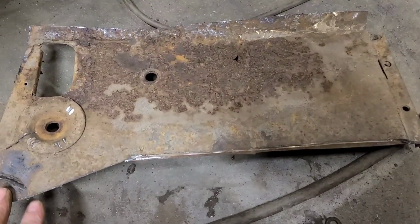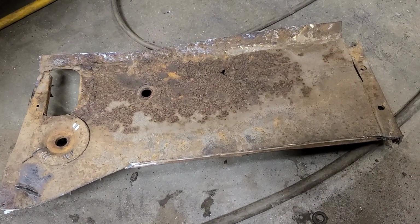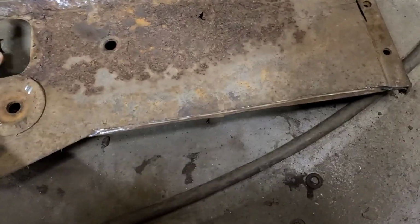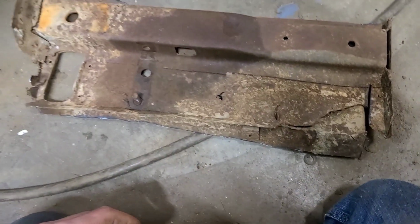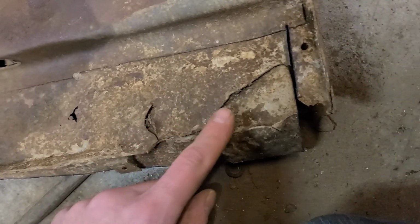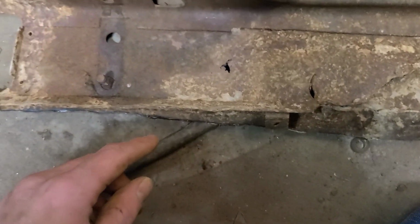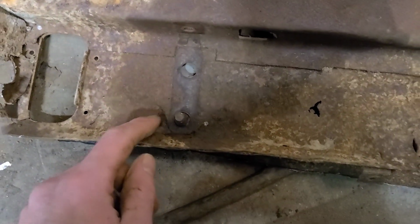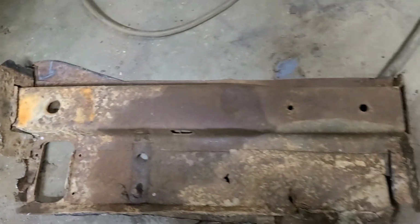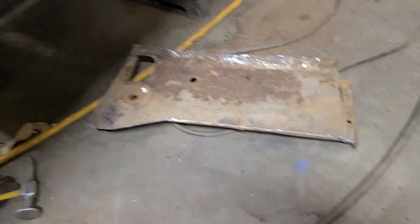Good example that just because something appears to be solid doesn't actually mean that it's any good. Decided to just cut this entire section out entirely. Salvage this brace. You can see on the back side here, this is all butchered. Somebody's welded in the plate, and this has been welded here. Obviously there's rust, so none of the floor itself is usable.